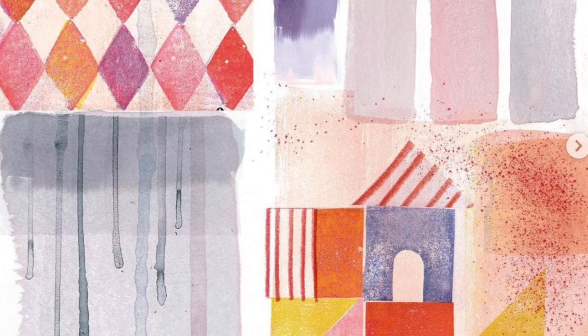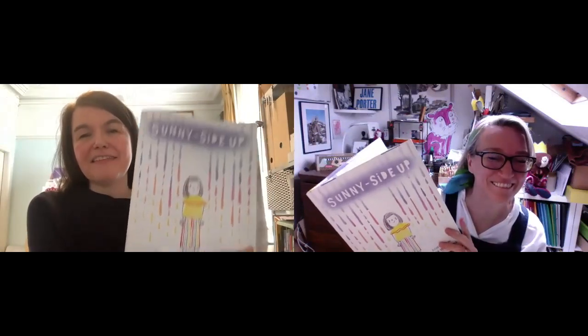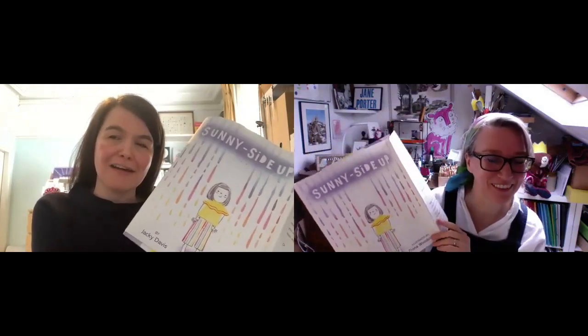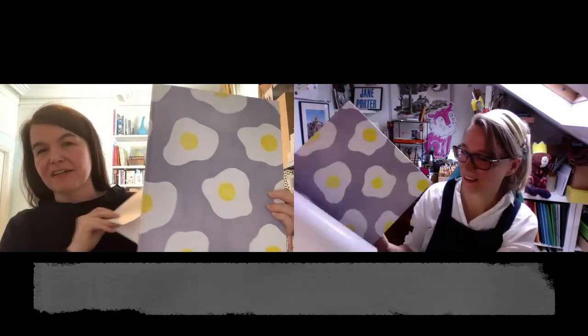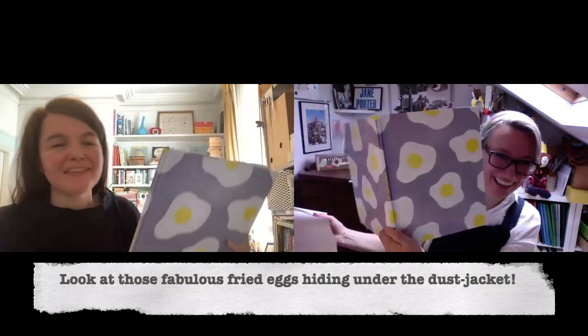And then I also knew that there'd be the yellow, partly inspired by a beautiful contrast to the grey, but also because of the sunny side up eggs, of course, which feature. Should I quickly show the under the jacket? Yes, definitely. You very sweetly said you bought it on the strength of the fact that I did. So yes, I was just saying this is done by Greenwillow Books, who just have very high production values and they're always up for having a nice fun surprise under the jacket. We're giving away the secret of it for people who are buying it, but some people just don't look.